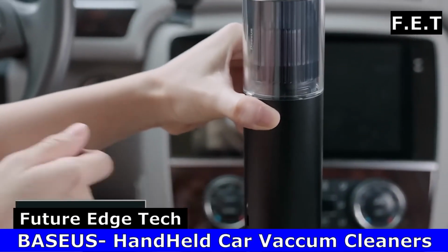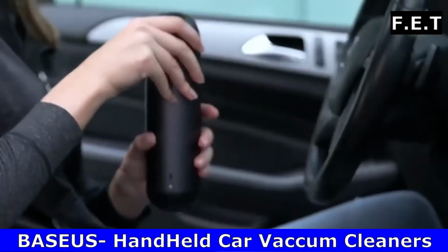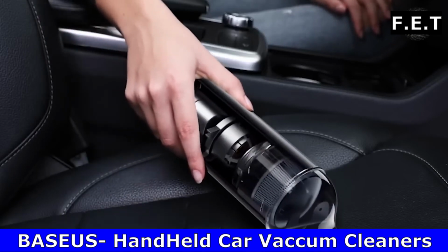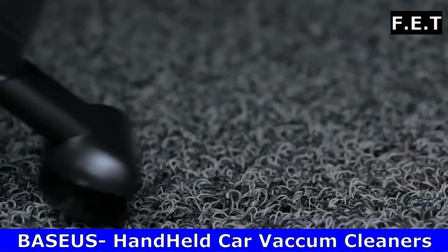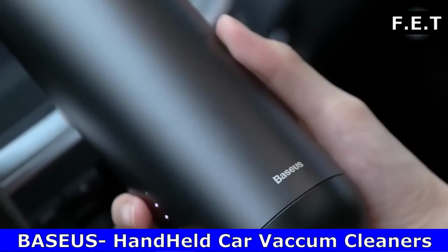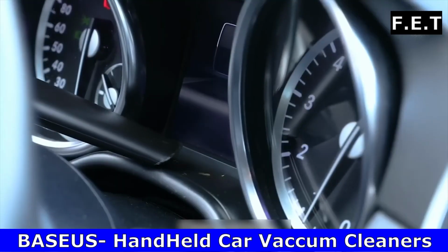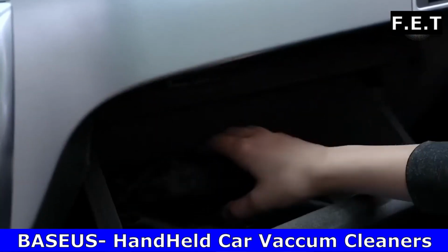Next, introducing handheld car vacuum cleaners, the ultimate solution for keeping your car's interior spotless and fresh. Are you tired of crumbs, dust, and debris cluttering up your car's interior? It's time to take control and make every drive a clean and pleasant experience. With handheld car vacuum cleaners, maintaining a pristine car interior has never been easier. This isn't just any vacuum.